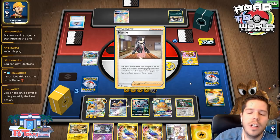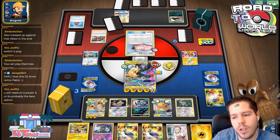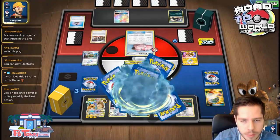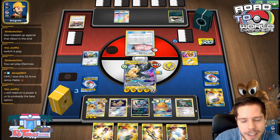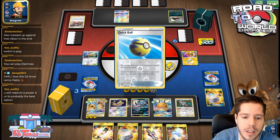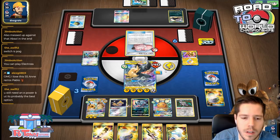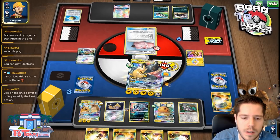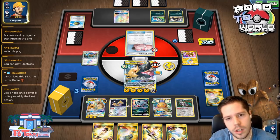Okay, we get more need, so no custom catchers. No custom catchers once again. Every time we feel like we might be able to do that, we can't. This hand's definitely not gonna do it. Okay, so we get extra 10 damage, not the biggest of deals.